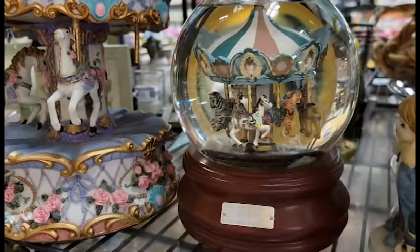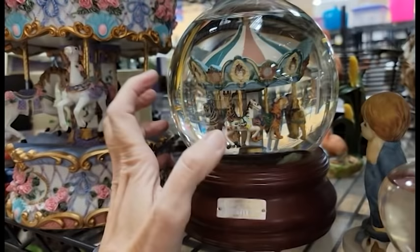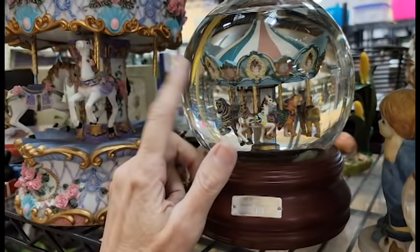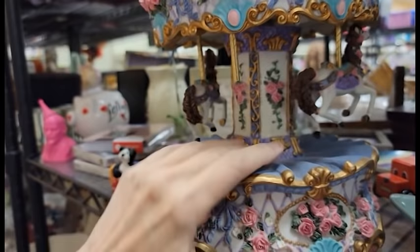Okay, I'm gonna tell ya, the first search I did using water globe didn't bring up results, and I just about passed on this. And then I thought, you know, let me put in carousel, and I got totally different results and found out that this is selling for as high as $225. So we will put that in the cart. I do love the carousel that was sitting right next to it, but unfortunately, sadly, whatever you want to call it, it has a broken off horse. So that one is a no-go.